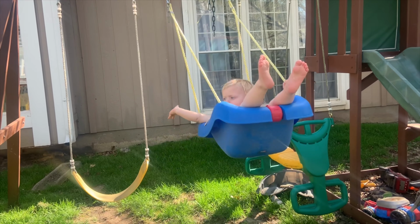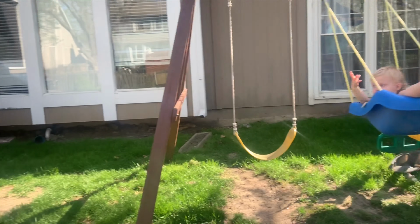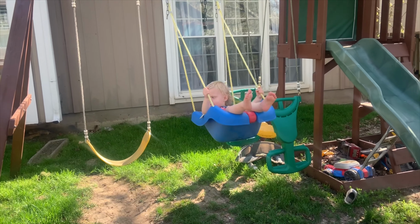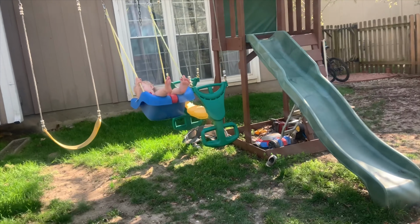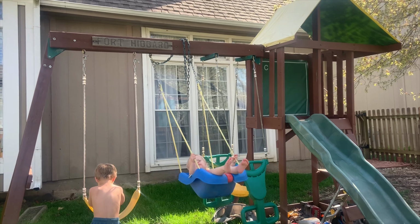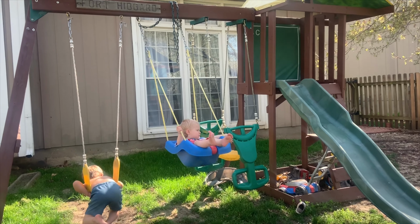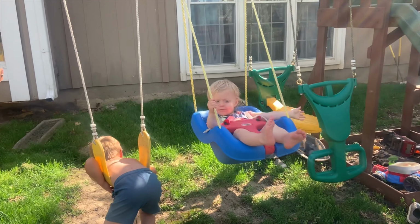We spend a lot of time out here swinging and sliding, playing. We got this swing set off of Craigslist. Yeah, you look great, buddy. When Hallie was in my belly, so probably almost 2 years ago, a lady had bought a house and she didn't have any kids and she was getting rid of it, so we got this for free. Brought it home, and it's been a great blessing to us, especially the past couple of weeks.